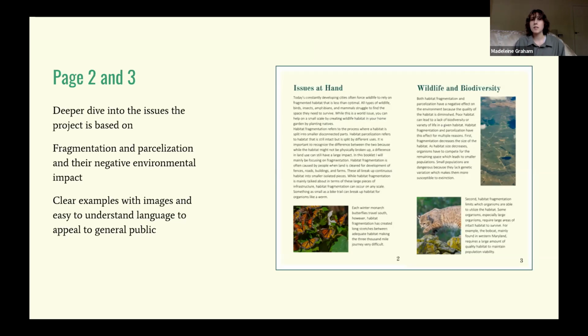So in this, I basically discuss habitat fragmentation and parcelization and their negative environmental impacts. These are two different concepts. Habitat fragmentation refers to when a bigger piece of habitat is split into smaller fragmented pieces, and habitat parcelization refers to when a larger habitat is split by different land use, but it may not necessarily be physically split. So I wanted to make sure that that difference was clear, so I explained that to the reader, and I also explained why I'll be referring to habitat fragmentation in the rest of my book.